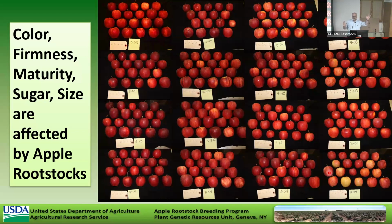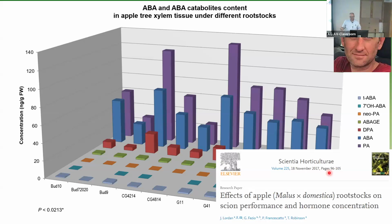We had it grafted on 129 rootstocks in this research. So I just picked some pictures of samplings. You can see the effect on firmness, maturity, sugar. Well, you can see the sugar, but let me tell you, it does. And color, and fruit size, and so on and so forth. And so you go like, how is that happening?